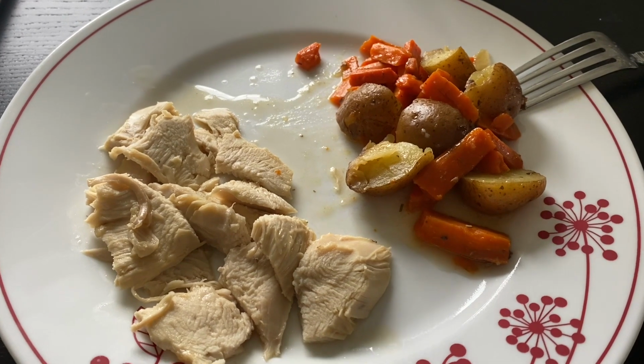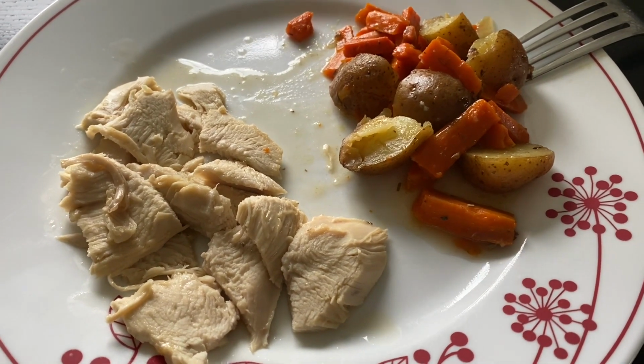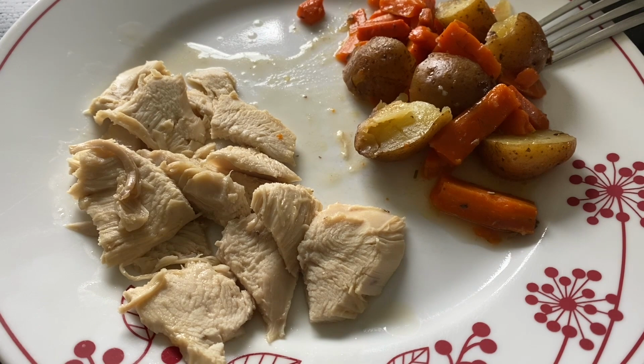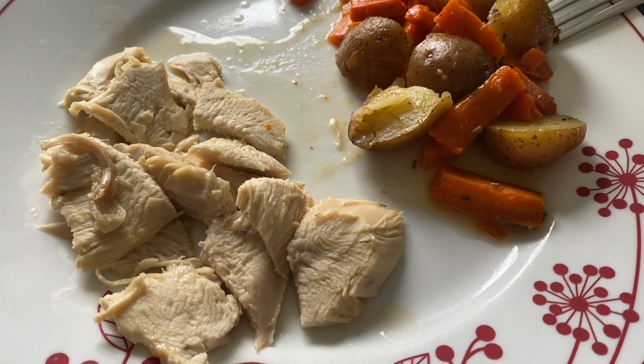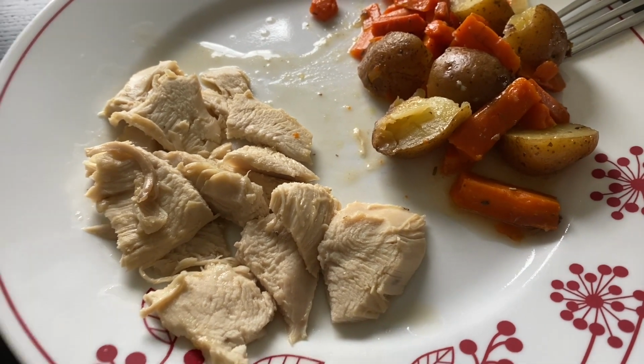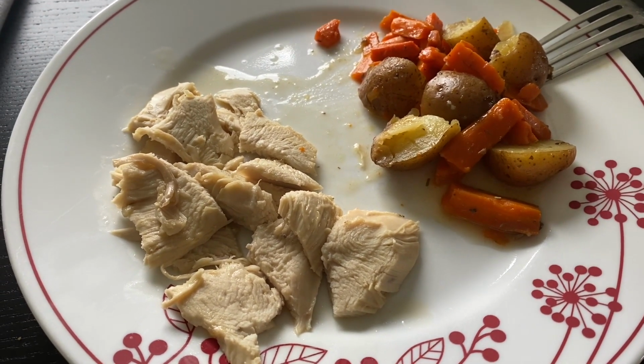I'll probably throw 1 point at it because I did use a little bit of olive oil on the chicken skin. I'm not eating any of the chicken skin, but I'm sure there's a little bit in there. I probably don't even need to throw a point at it, but it makes me feel better, so I'm going to throw a point at it.